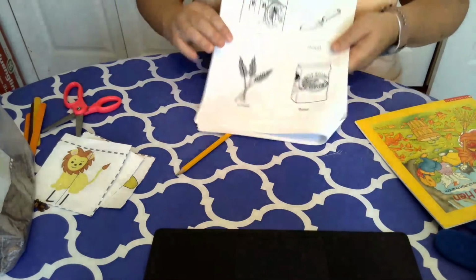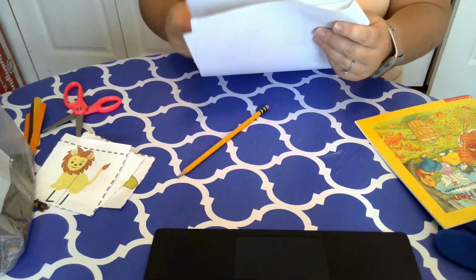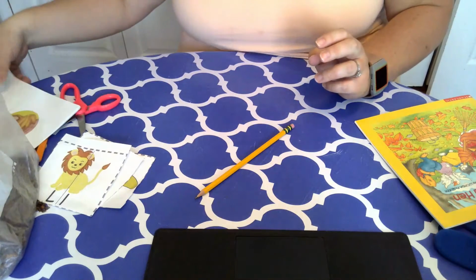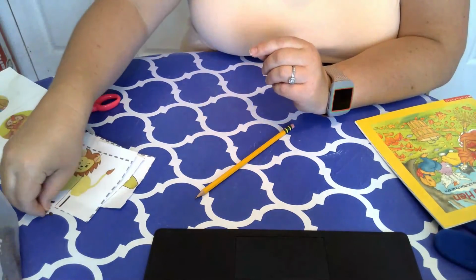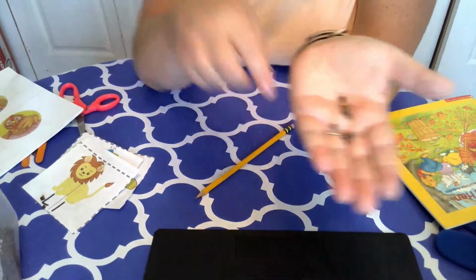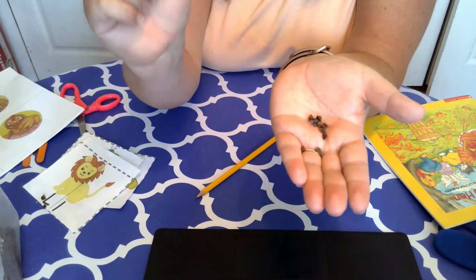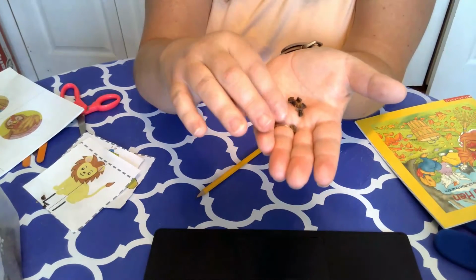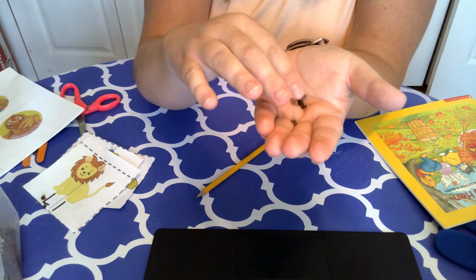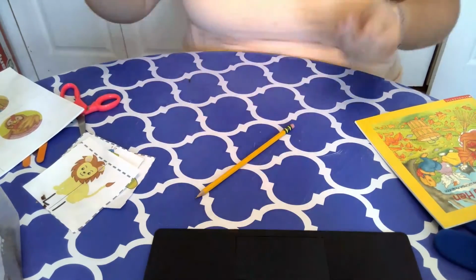Okay, so now that we've talked about our vocabulary words, let's talk about one other thing. In the book, you will see that the little red hen finds some little seeds on the ground. And these little seeds are some grains of wheat. So that's kind of what they will look like. And you can put these in your hand and feel them. And you can even go out and plant some in your yard if you have a yard to plant them in, or in a little cup, and see if you can get anything to grow.